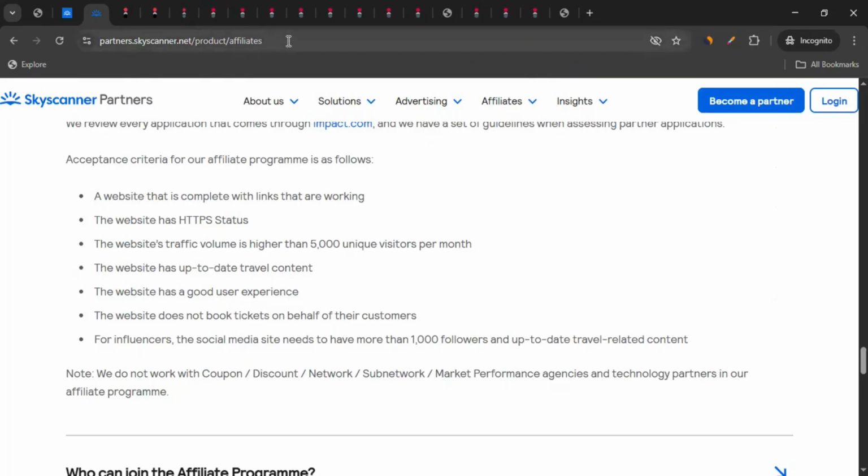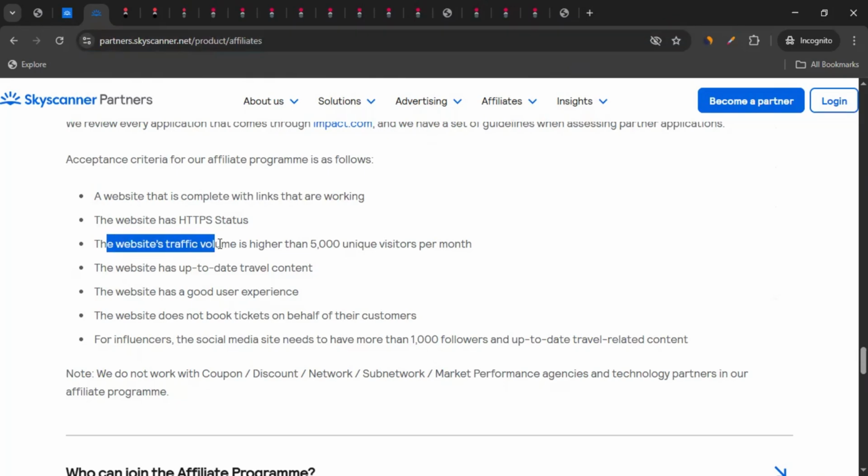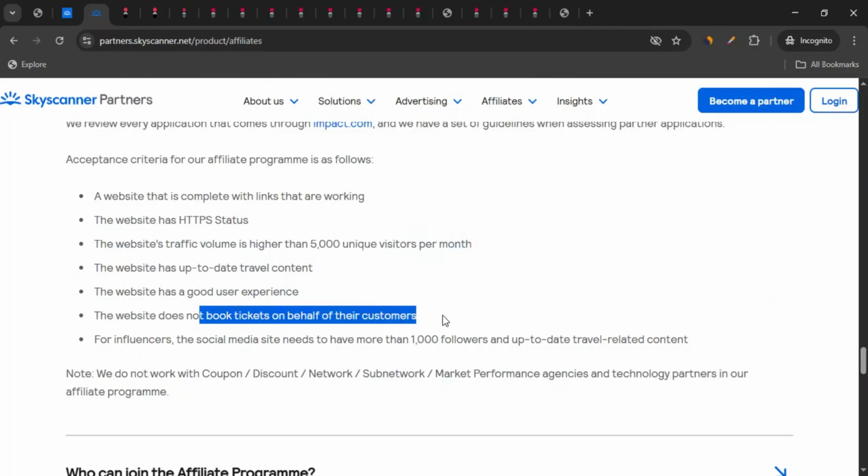So this is the website. Now if I click here, you can see HTTPS. HTTPS websites are basically secure, and your website has to be secure. The website's traffic volume should be higher than 5,000 unique visitors per month. That is the requirement. The website should have up-to-date travel content, should have good user experience, and does not book tickets on behalf of their customers.